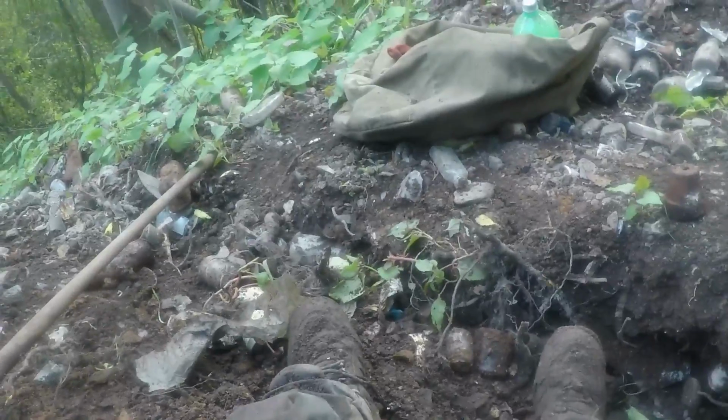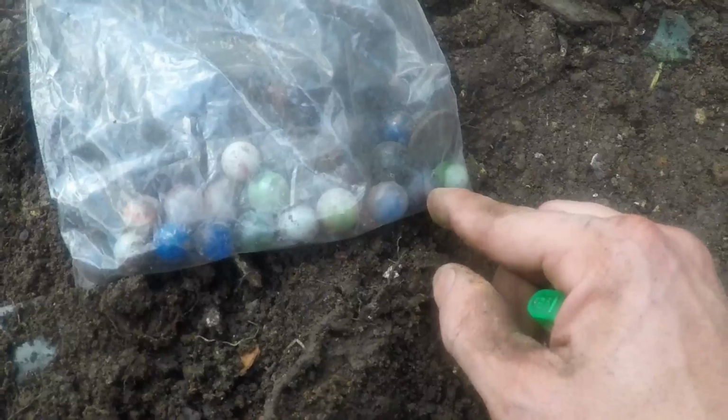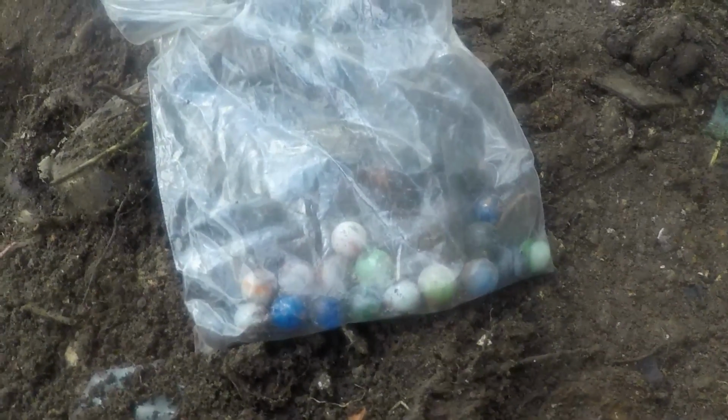I found all kinds of stuff. Got a nice insulator. I love that button. And some of these marbles, like this one right here, some of these marbles are great. Well, anyway, later.